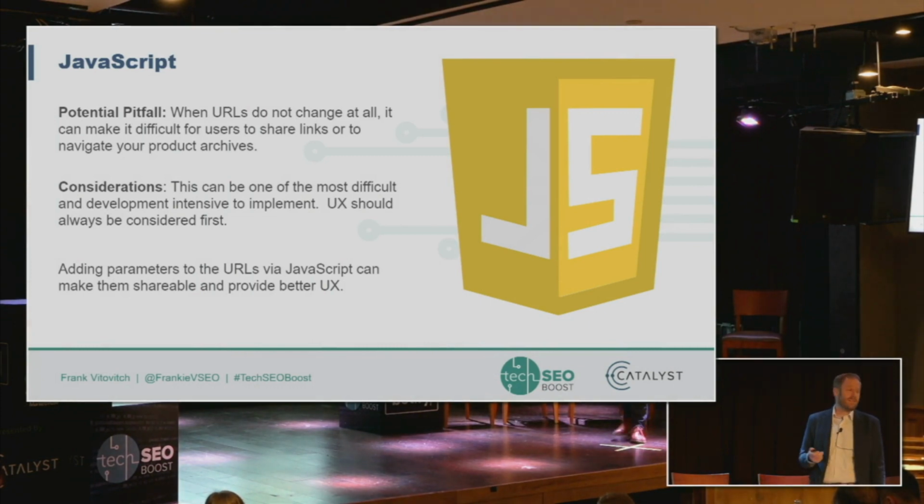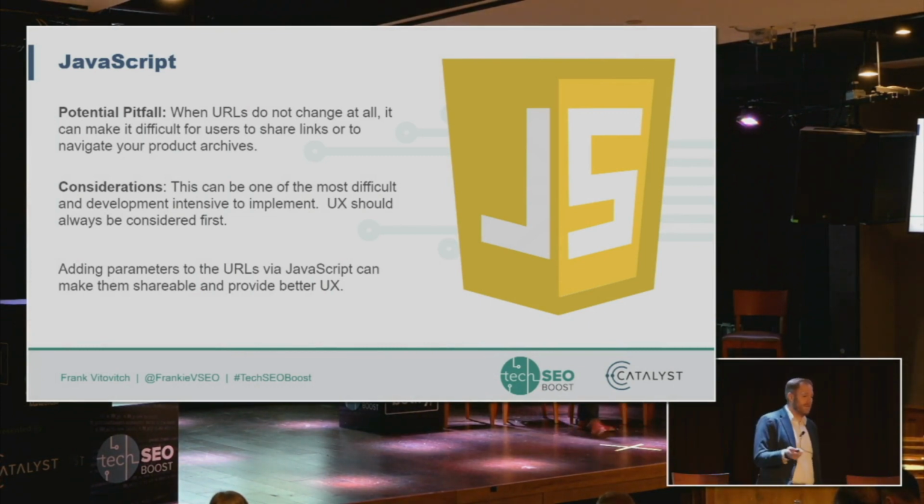JavaScript. All right, there's 7.5 minutes left on the clock back there, so we definitely don't have time to go into full detail, but we've been talking about it a lot this morning. We actually see some customers using some really elegant implementations of JavaScript to block off certain facets from being crawled. So you could intentionally make them uncrawlable with some JavaScript.